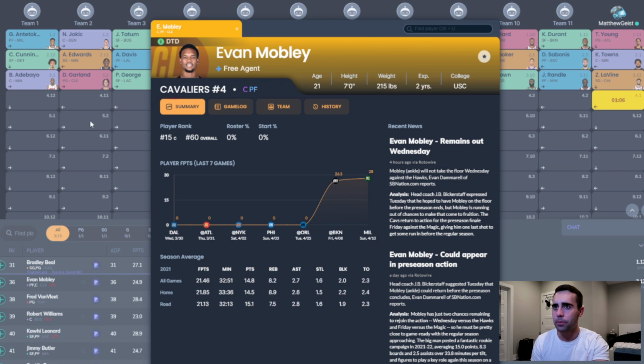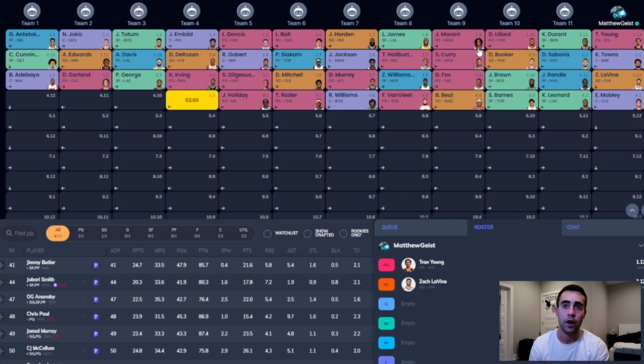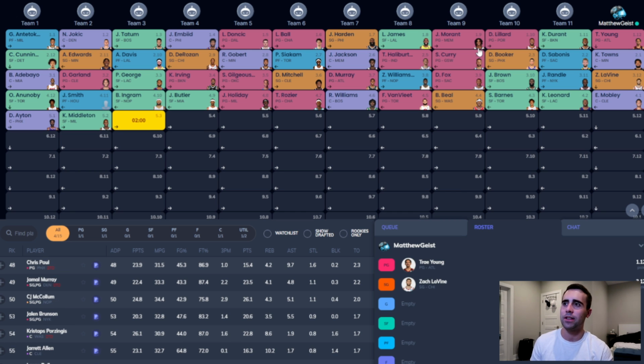And that is pretty much going to be my first four picks: Trae Young, Karl-Anthony Towns, Zach LaVine, and Evan Mobley. It's a little bit different. I just kind of stay away from some of those guys. Like Kawhi in the fourth round is fine because it's the fourth round. You can afford to lose your fourth round pick. You just want to make sure you hit on your first round pick. And yeah, so Kawhi is not terrible value there.